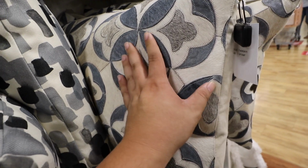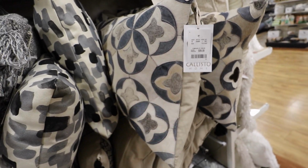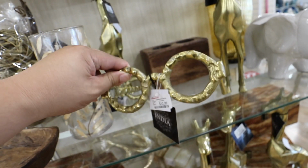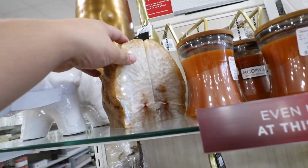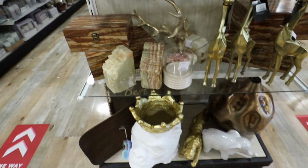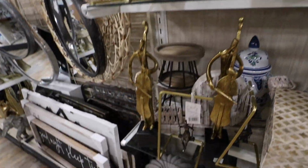These are so cool. They're like cowhide with like the fur. They're $100 each. Look at this sparkle. These are so cute. But I have like black ones from Pottery Barn from when I used to work there. But those look like Harry Potter glasses. Ooh, those are cool. The elephant. How cute are these guys? This guy and a girl, they're swinging. Ooh, these boxes are kind of pretty too. With the inlay.